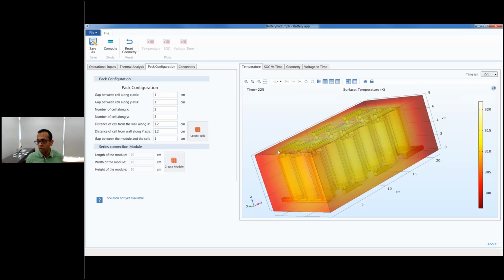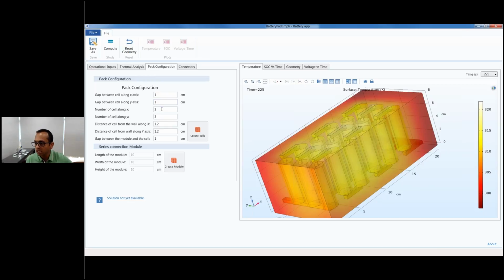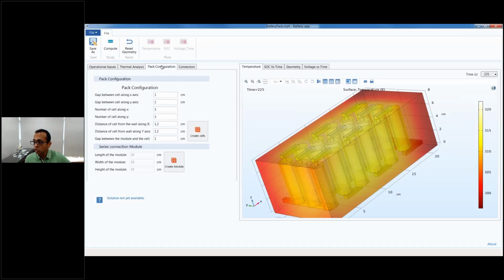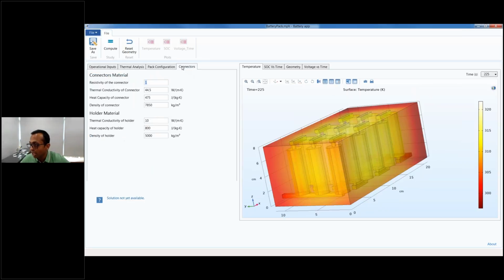So this is an example of a battery app that we've built here, where as a designer, all you have to do is specify the pack configuration, the number of cells that you have in your battery pack, the operational input. So maybe you have performed some experiments at different temperatures. You can just upload that data, upload the load cycle for which you want to perform the analysis. And once you've done this, without the need to specify any electrochemical parameters, without the need to have set up a problem in the COMSOL software, you can then find out the temperature profile within the entire battery pack, and you can also find out the charge and the discharge curves. So these apps, like I said, can be deployed to designers who have so far had no access to simulation softwares.